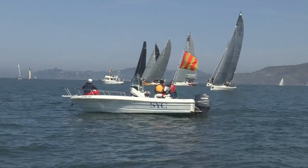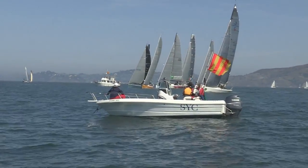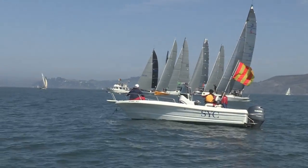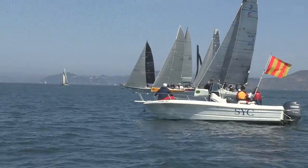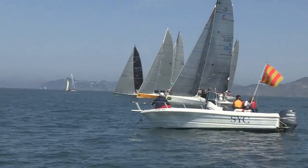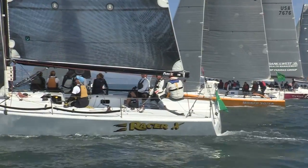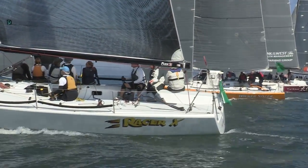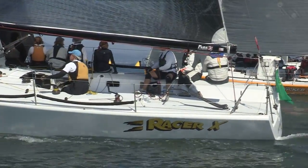One of the themes of the Big Boat Series has always been change, mixing it up this year, adding more courses and a new starting area here off of Fort Mason, giving the spectators a great view ashore. There's the start. The first class is the HPR Division sailing their national championships. It's a right-hand shift and a left-hand favored track for the current. All boats are on starboard and likely to stay that way.